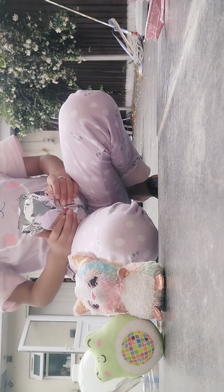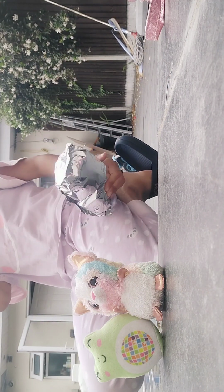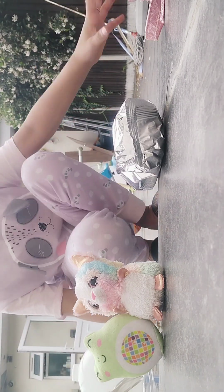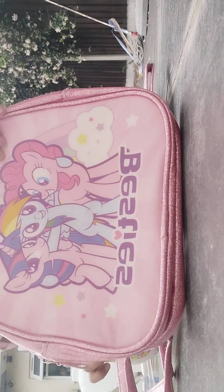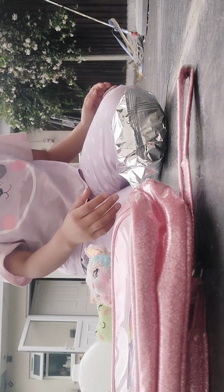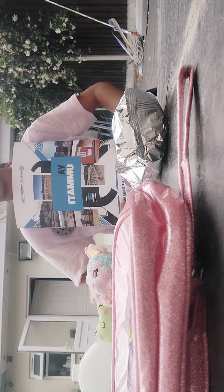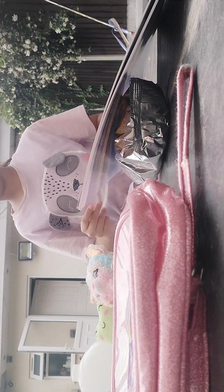Where would this go? Perfect. In the non-recycle. Where would this bag go? Perfect. In the charity area. And last but not least, this book. If you want here or here, you can choose. So it'll go here. Let me just turn the camera around.